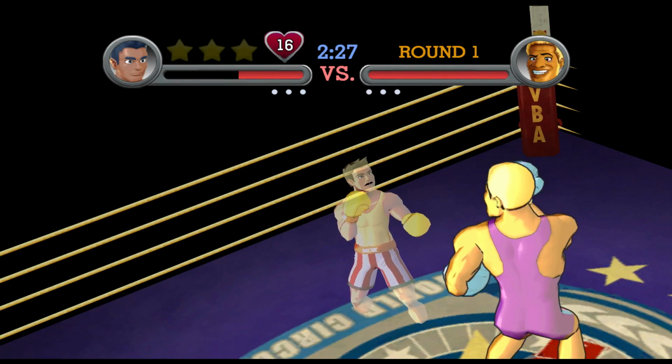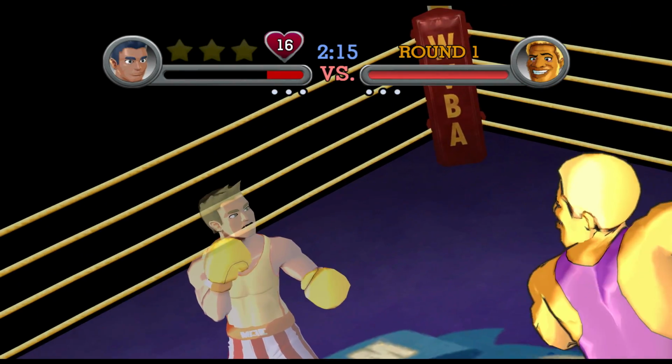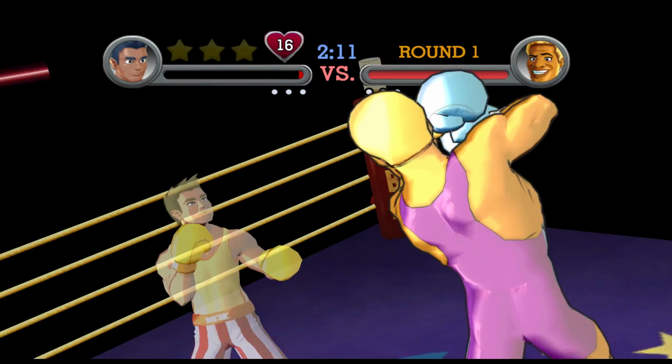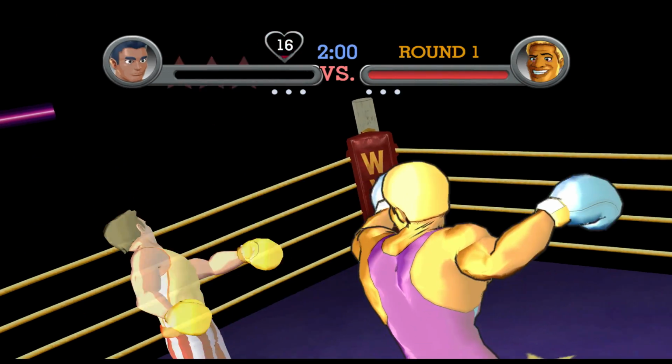Surprisingly, Little Mac's eyes actually track the position of the opposing boxer in Punch-Out Wii. Of course, the player would never notice normally, since the camera is never tracked from any other angle other than directly behind Mac.